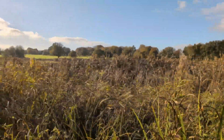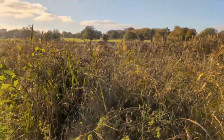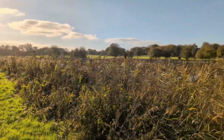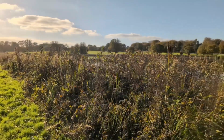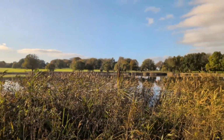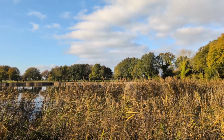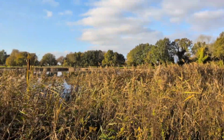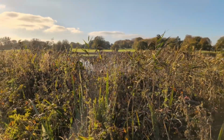These bulrushes are a lot more prominent during the summer. And as you can see where we are at the top end of the lake there. But there, we'll carry on round as we head towards the house now. Well, that blue sky. Seem to have a bit of luck with filming lately.